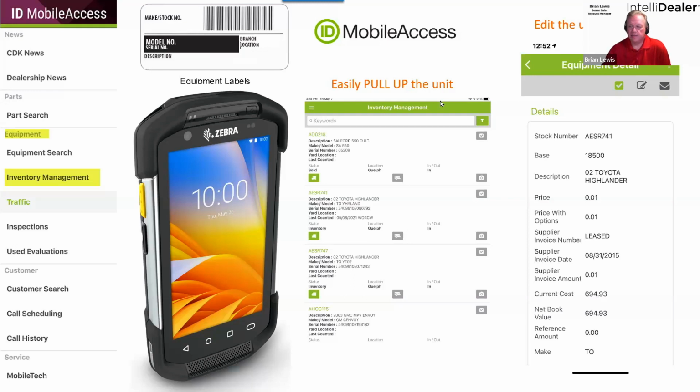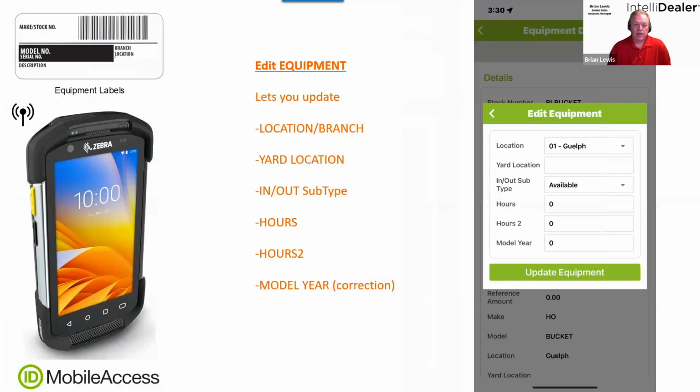And you can actually hit the pencil icon on the screen, and the pencil icon lets you edit the unit. When you edit the unit, it lets you update the location or branch, the yard location, the in-out subtype, so the movement of the machine in or out and why it moved in or out, the hour meter reading, the hour 2 meter reading, and the model year correction if there's one to be made. So it gives you a very quick and dirty way to edit that equipment. If there is something mistyped in there, you can correct it very easily on the handheld as you walk throughout the yard.